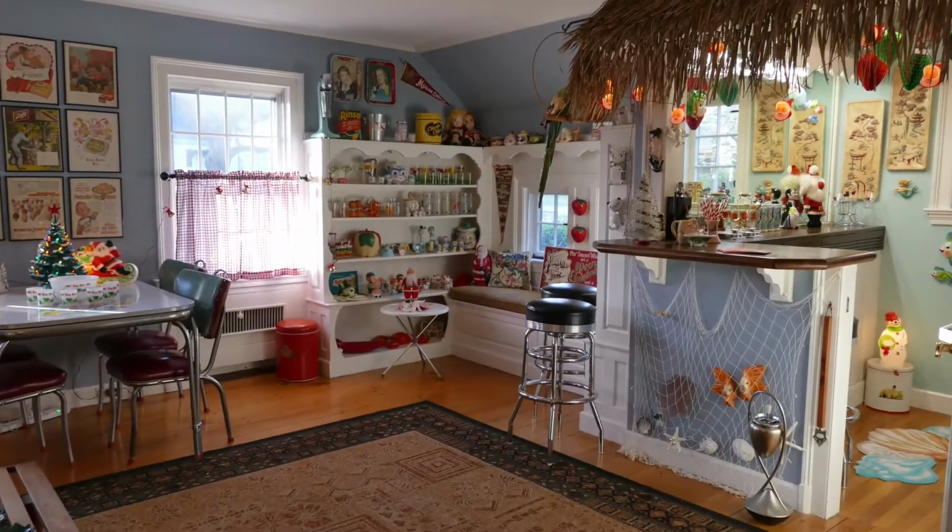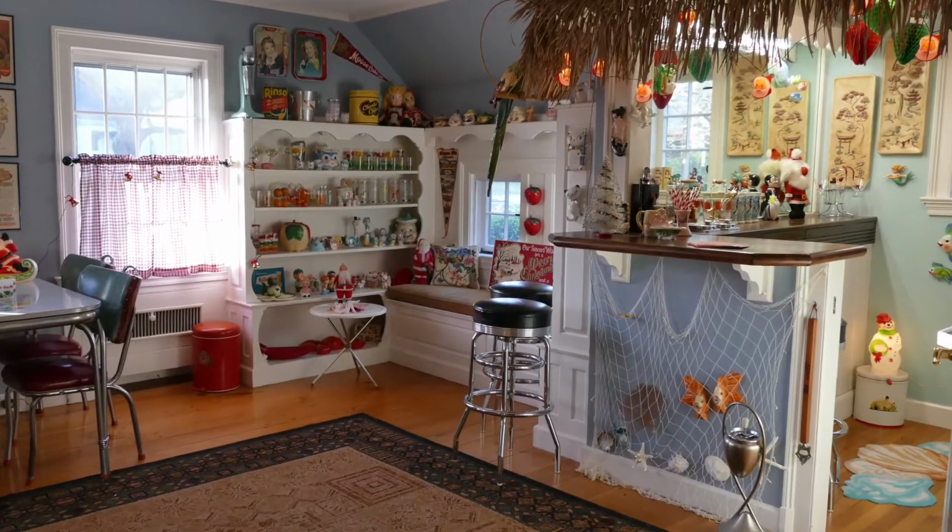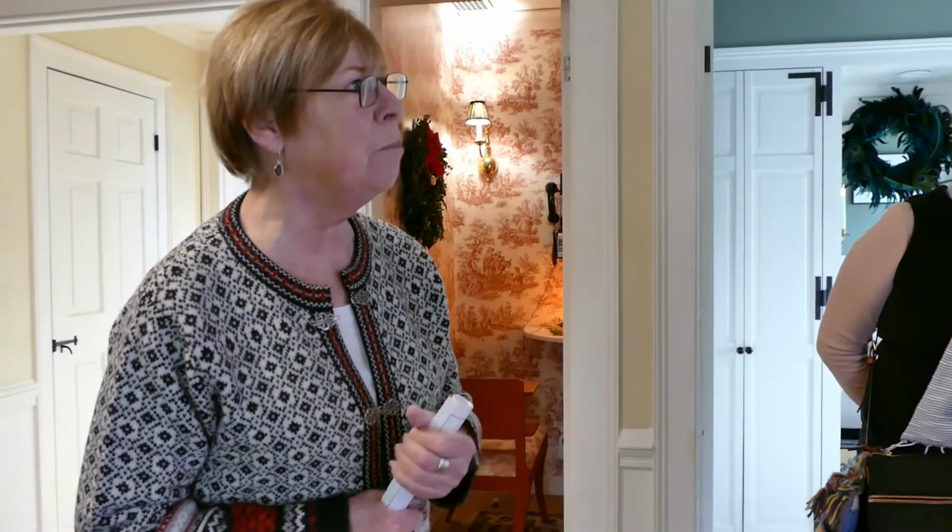They converted it into a fun little tiki bar room where you can just kick back. Yeah. And as you can see, Maureen is a great collector of memorabilia and nostalgia, and has managed to put that huge collection together beautifully so that it doesn't look scattered or haphazard. It looks well thought out. And she's done a beautiful job.